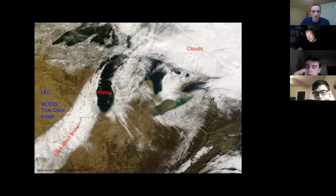Look at this lake effect snow, right? All this stuff over Western Michigan, it's like a fractal thing, isn't it? It looks like your car windscreen, it's the same thing, but it's from space.